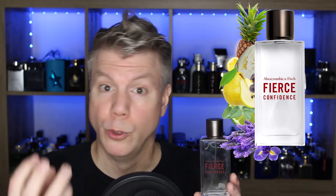The highlight in this fragrance is a combination of florals with citrus. Basically, there's pear, pineapple, orange with iris and some elemi resins in there. So you're getting a really bright, fruity, juicy Fierce. That might not work for some people. Again, it's very similar to Fierce Intense. The only problem that some might have with this is that Fierce was never intended to be a fruity, juicy, freshy.